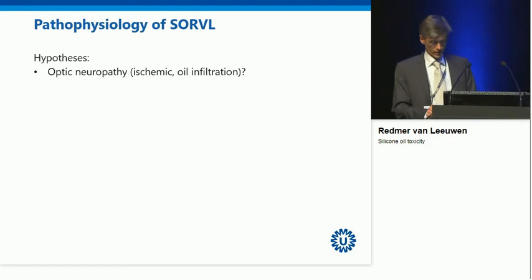What are the possible mechanisms of this phenomenon? Some have suggested that it is an optic neuropathy, either caused by ischemia or by direct infiltration of silicone oil droplets. And there are some reports on oil vacuoles in the optic nerve in enucleated eyes, but it was after many, many years of tamponade. It's unlikely, I think, that this can explain these cases after a couple of months. But more importantly, electrophysiological studies point towards a macular dysfunction and not a primary optic neuropathy.